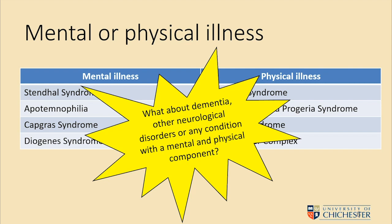Capgras is a delusional belief whereby you think that a close family member or friend, maybe your spouse, has been replaced by an imposter. So sometimes people think it's a robot that's made to look like someone that you know, or a spy, someone who's trying to manipulate you, and you think it's not actually the person. And clearly, if it's happening in your own home, that's going to significantly impact on that person's well-being. If they think the person they're living with, who claims to be their husband or wife, is an imposter.